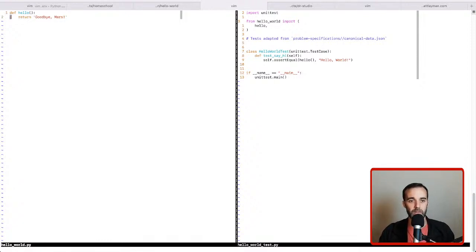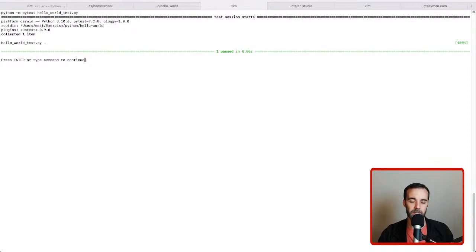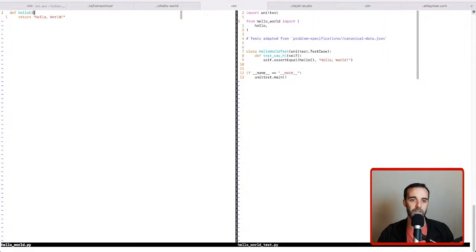Okay, so we know what we need to do. Our solution is to say hello world, classic like that. And I also have black running automatically with Vim. So you can see that it reformatted my code and changed the single quotes to double quotes. So it's already taken care of that.